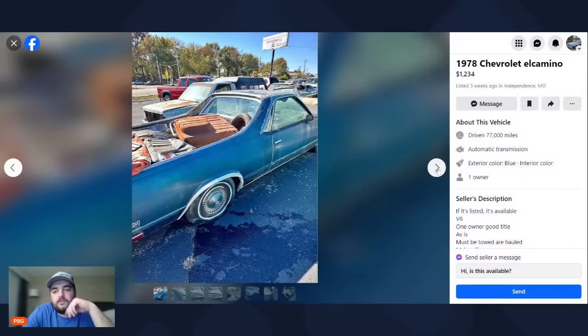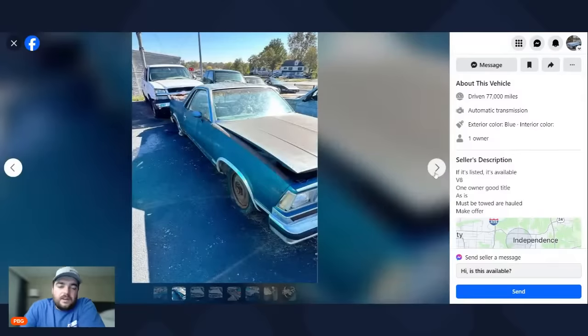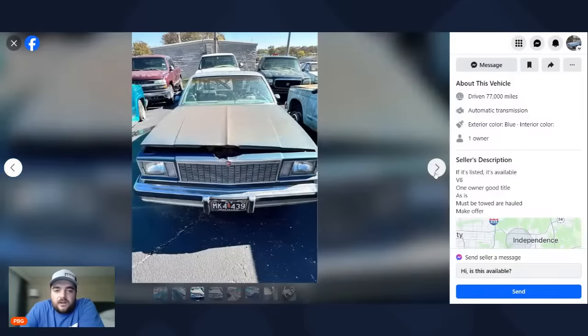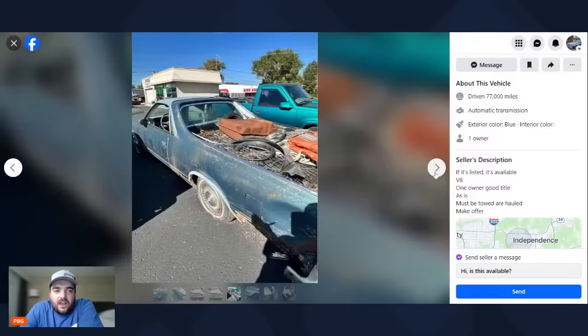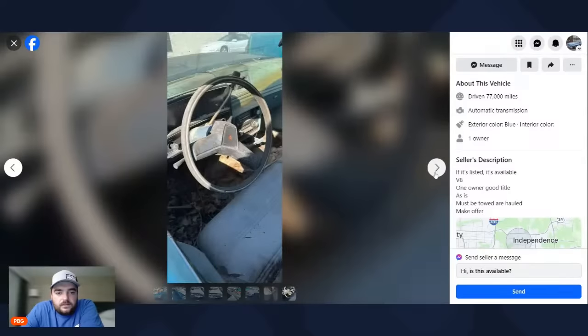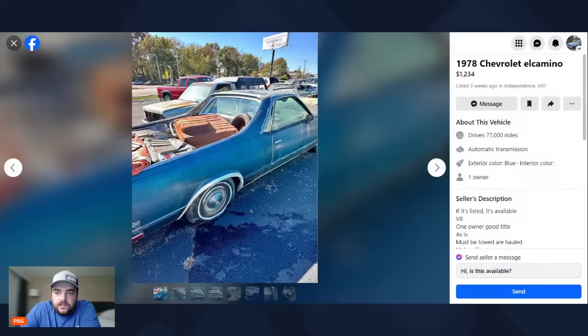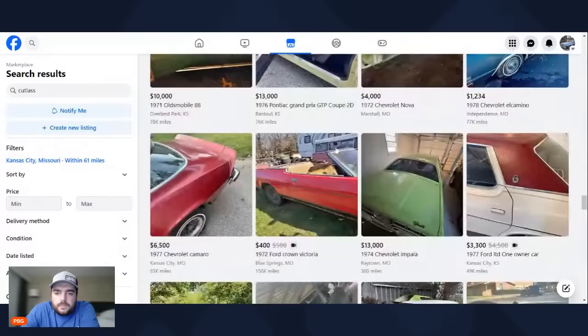This is that car lot where I bought those cars for $500 a pop. This El Camino could probably be built here. It was one of the better ones, so I didn't buy it. But yeah, you could probably get that for $500 if you want it. And this one has a title, '78 El Camino. That's in Independence if anybody's local.